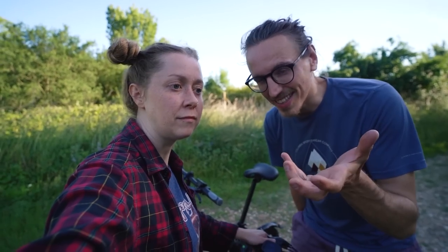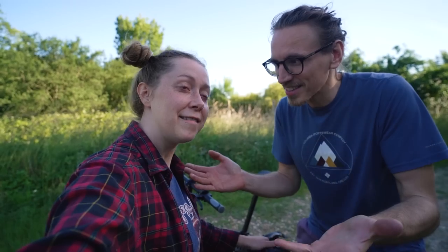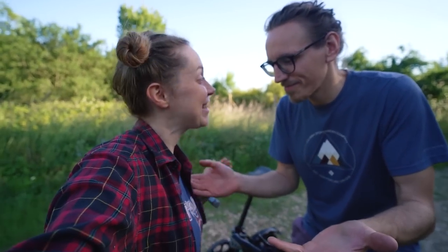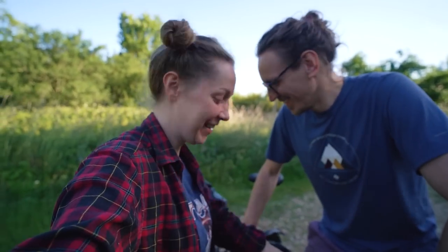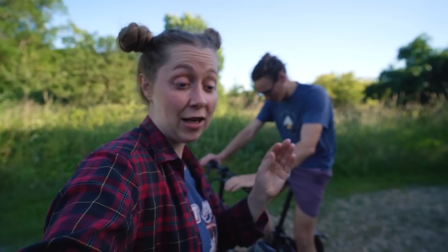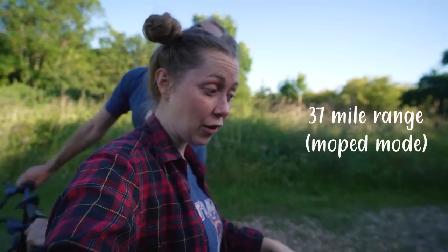So we need to take these guys out for a proper test run, and no better place than the capital of France. Paris. Let's go. Let's go get baguettes in Paris. Yes, and coffee and ride around in our little bikes and be cool. I'm so excited. I actually love it so much. I'm going to have to give it a name. Anywho, we've got to put them on charge because we want to take them out for a full day in Paris, see how long they last, see how far they go.